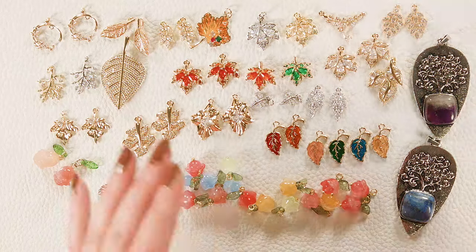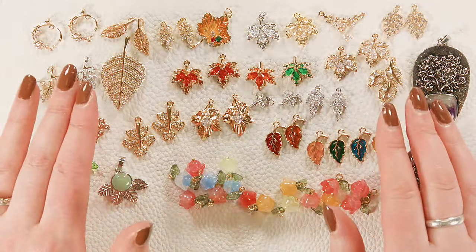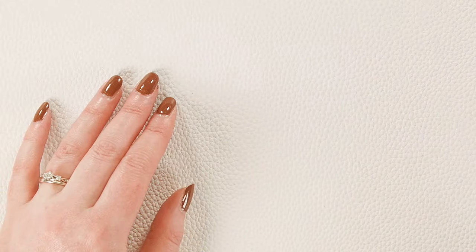All right, so I'm going to clean this up and we will take a look at more gemstone pendants. There's so many cool pendants this week. I'm very excited to show you. Okay, let's take a look at some more gemstone pendants.